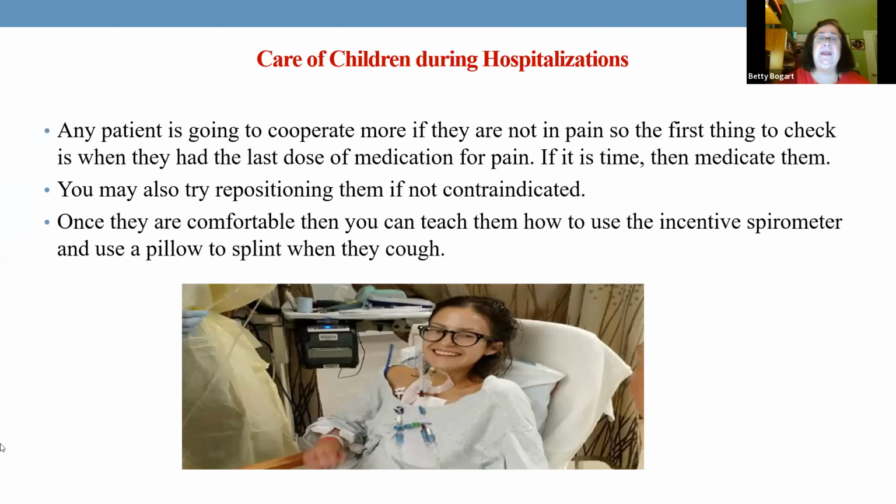So any child who is in pain is not going to be a happy child. So if we are going to have a child in pain, number one, we need to do our scales. So this child is older than 8. So in a numeric scale, how much pain are you having from 0 to 10? So making sure we know when was the last dose, what did they get?